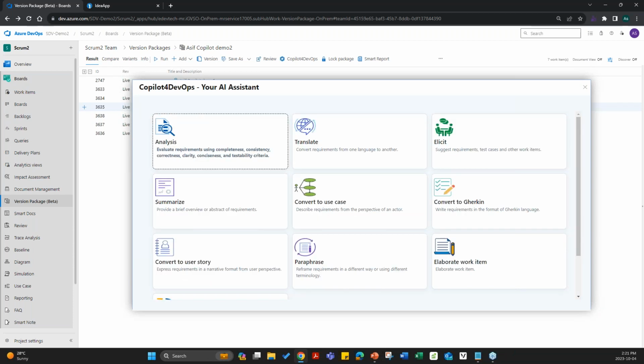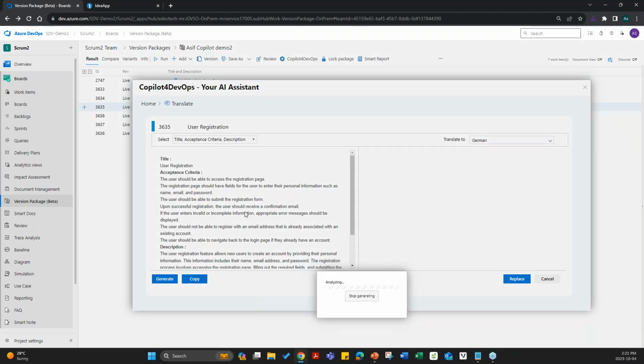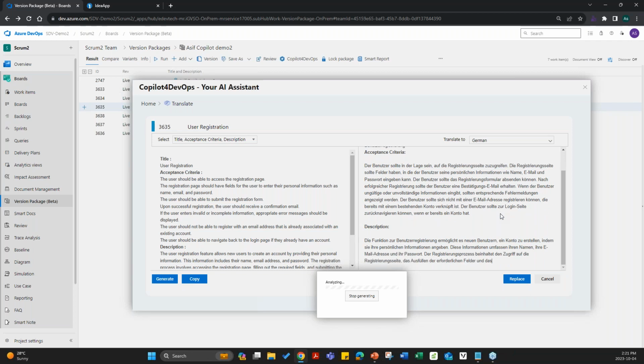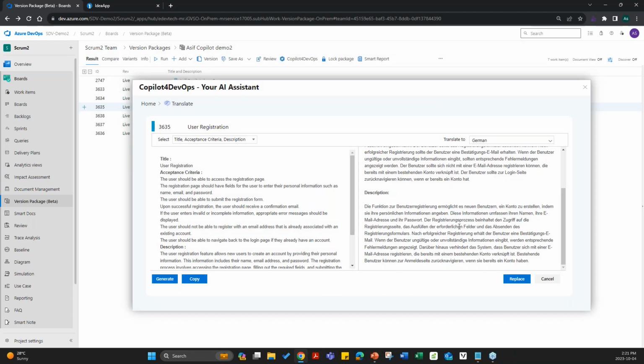Let's take a look at another use case. You can translate. So if you want to look at this requirement, say in German, you can have the requirements translated, and then you can replace the content with German text. Apparently, I've been told by German speakers that this translation is actually better than Google Translate.